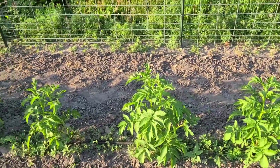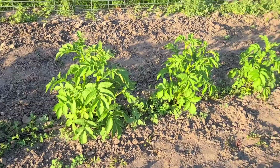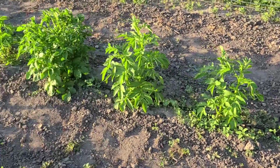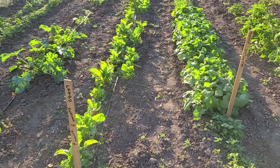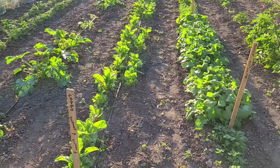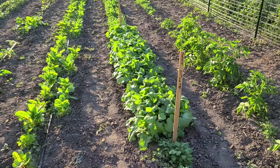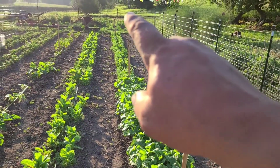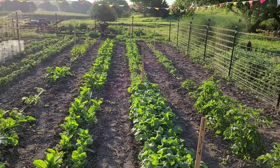Love these potatoes though. They're doing so good over here. Probably could have planted them a little closer, but that's all right. We'll still get plenty of potatoes out of there. Chard's doing real well. I'm going to weed that chard tomorrow. I'll get in there and weed that early tomorrow morning. The turnips, fantastic. Looking real nice. We got some radishes on the other end that need to be harvested.